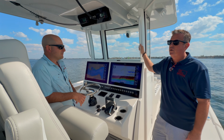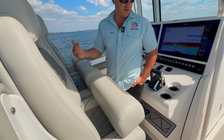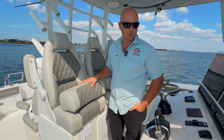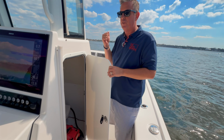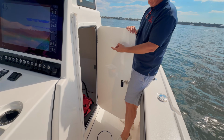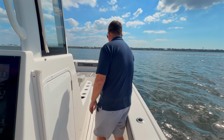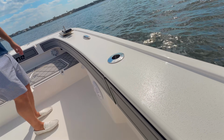Anything else in the cockpit that we missed? No, just the layout in general. If you want to fish, if you want to entertain, it's got the best of both worlds. You've got plenty of room all the way around. The new Tideline 365s has the option in the console to have a door on one or both sides as well. This particular boat, he opted for one of the upgrades, which is a portable head. As we move forward up here, you'll see more rod holders everywhere. It's a true fishing boat.